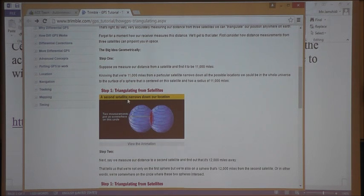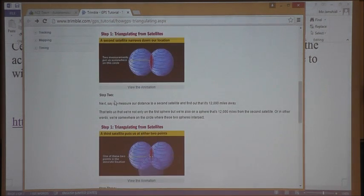A second satellite narrows down our location. That's step 2. Next, we measure our distance to the second satellite and find out that it is 12,000 miles away. That tells us that we are not only on the first sphere, but we are also on a sphere that is 12,000 miles from the second satellite. In other words, we are somewhere on the circle where these two spheres intersect, right here.